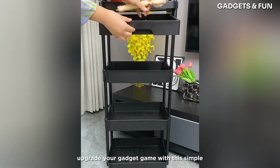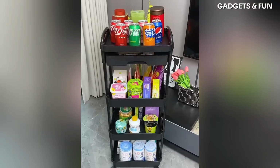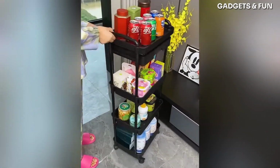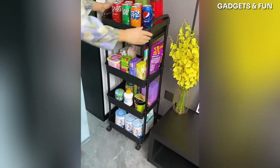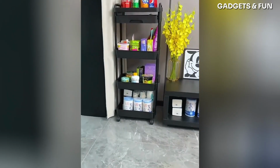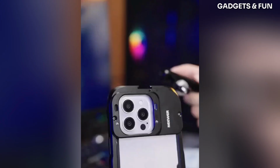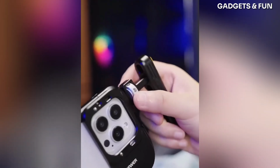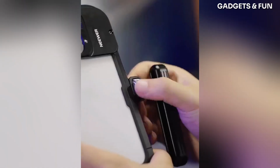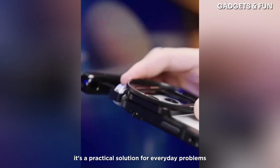Upgrade your gadget game with this simple yet powerful device. This tool isn't just a gadget, it's a practical solution for everyday problems.